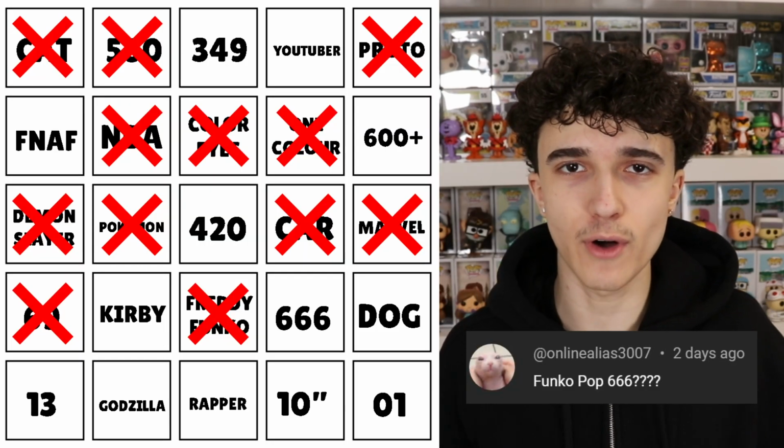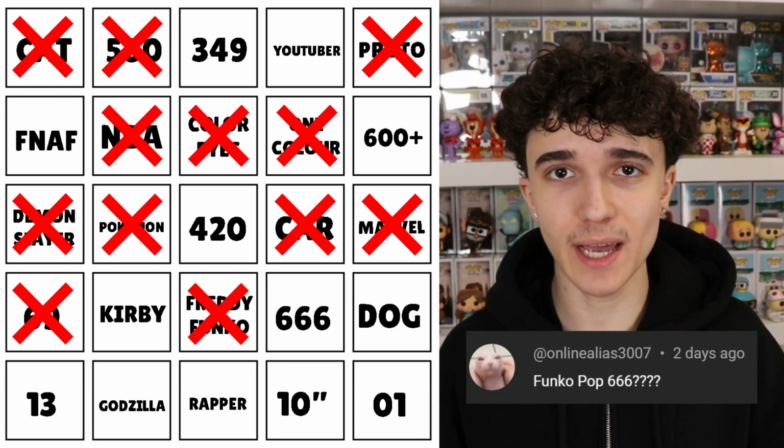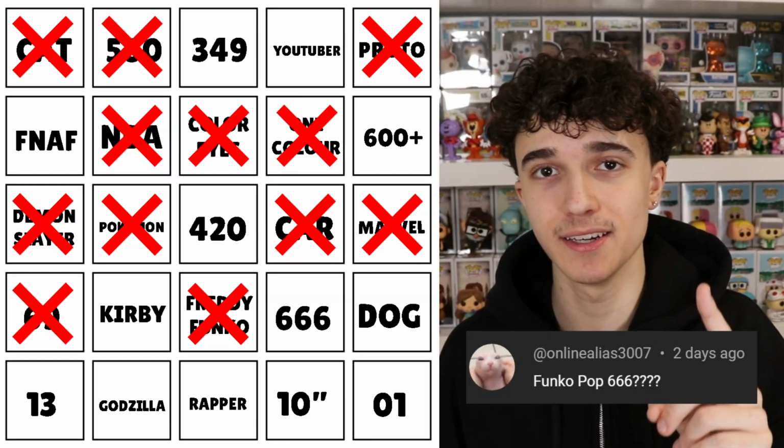Next up is, do I have any Funko Pops with the number 666? This is also another question that I get pretty often, not as much as number 69, but 666 is one that I get pretty often. And there are actually a lot of Funko Pops with that number, a lot of which I don't actually have in my collection, except for one, which is part of my Rick and Morty collection above me.